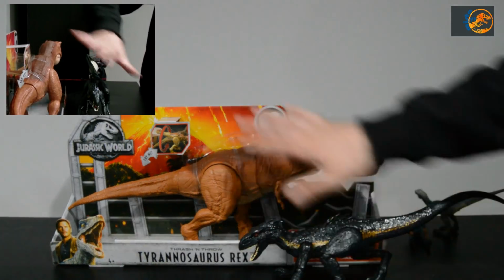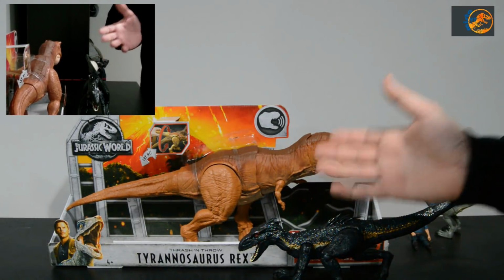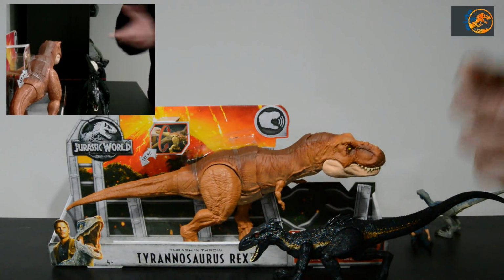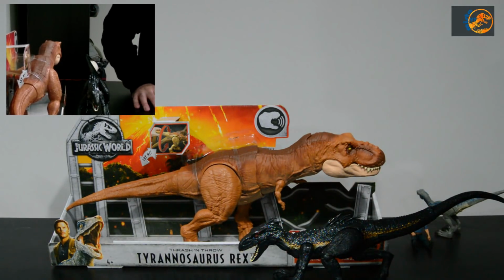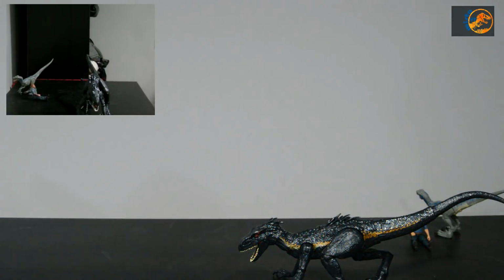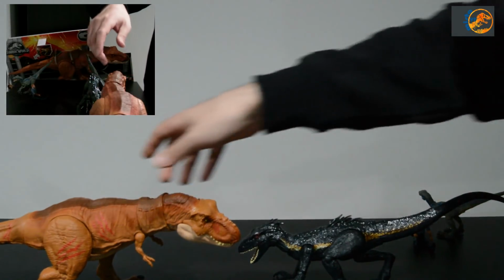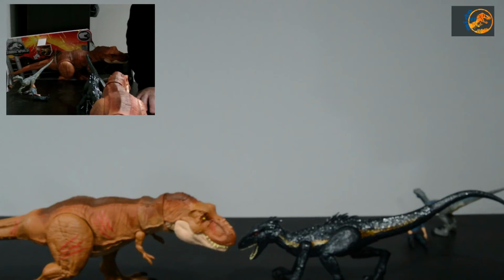So I feel like this is pretty accurate, but again, we won't know for sure because there's no scenes that show them together in the film, or at least in the trailers. Who knows if they're going to be in the film together? I mean, they could be in two separate areas, but you never know. So, wanted to show that. Also, just for comparison, I want to show the smaller T-Rex, the one that comes in the package with the Monolophosaurus.